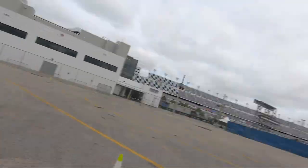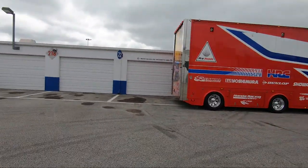So, fun part about Daytona, we get to use the NASCAR garages. This is exactly how the NASCAR teams come in and park. They basically park angled and unload all their stuff. They don't use awnings or any of the canopy stuff like you see in moto. They just pull in, get their trucks parked angled, and unload and go straight into their garage spaces for the weekend. So, it's a little bit different.